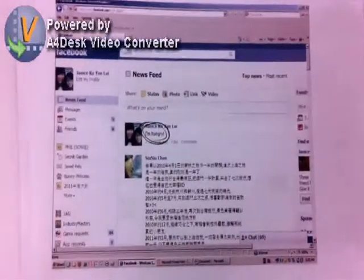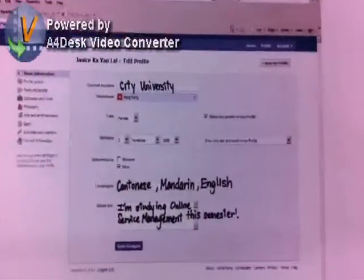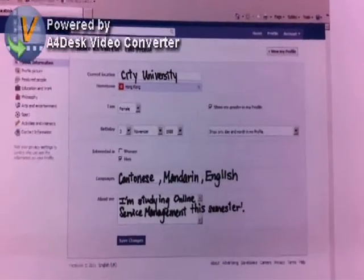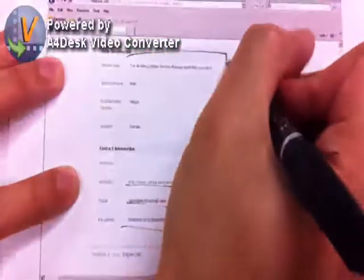Now I want to edit my profile. I'm now in City University of Hong Kong. I can speak Cantonese, English, and Mandarin. I'm taking Online Service Management this semester. I input these data and click Save Changes. You can see my profile has changed.